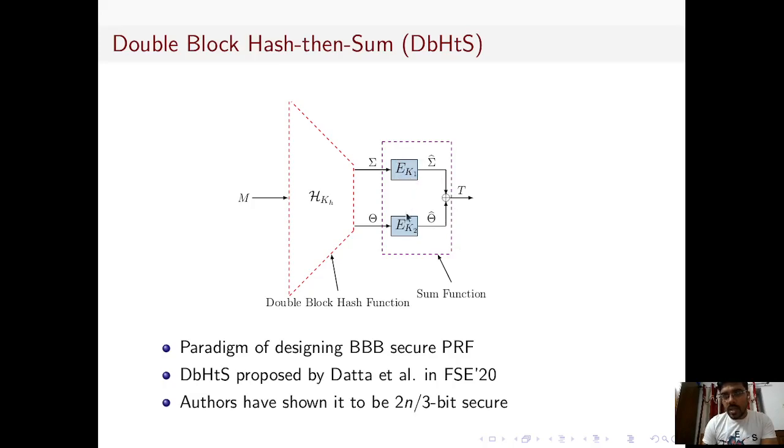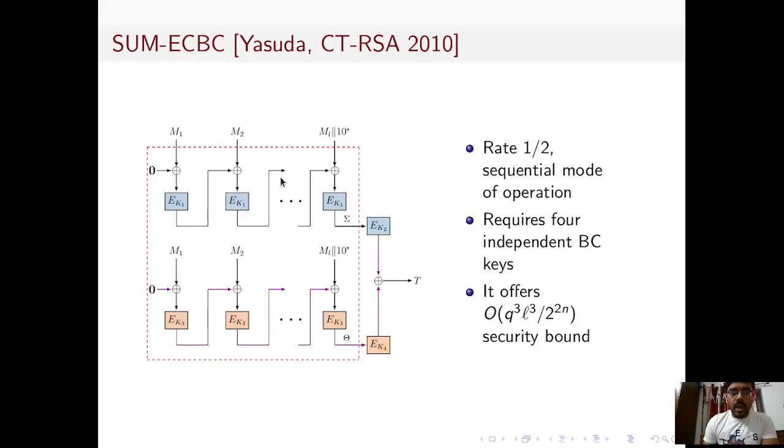The sum function is nothing but the sum of two independent block cipher outputs, and the authors have shown that double block hash then sum is a BBB secure PRF. That means it can give security up to 2^(2n/3) queries. Many of the constructions which are beyond birthday bound secure PRFs actually fall under the realm of the double block hash then sum paradigm.